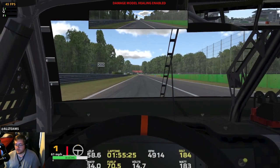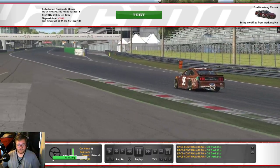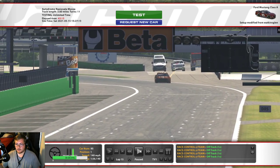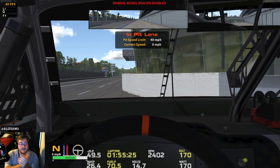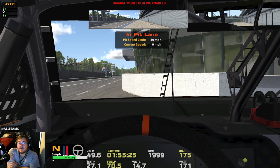1:55.2. That indeed was my best lap. And according to the timesheet, which is actually not on screen, which is interesting, my best lap was a 1:55.251. My optimal is a 1:54.231. In all honesty, I could have probably hit that optimal had I not messed up.